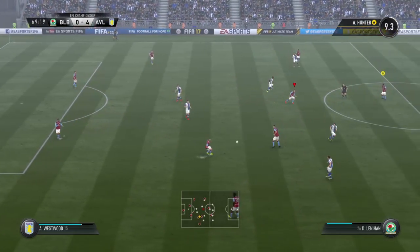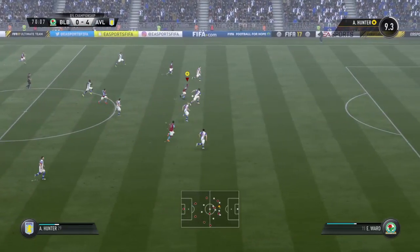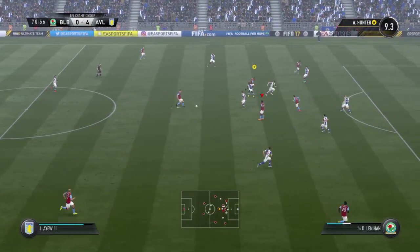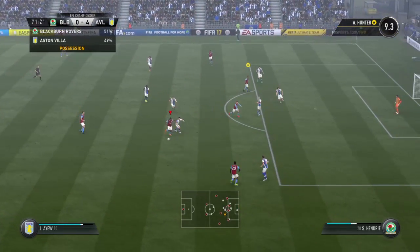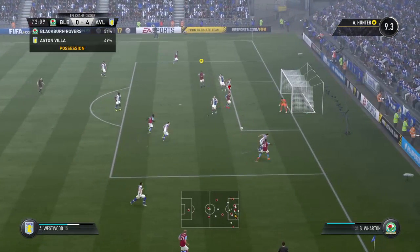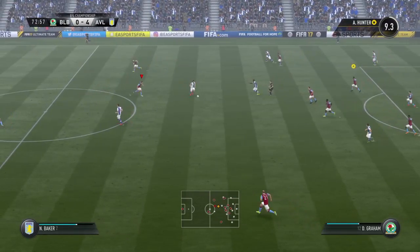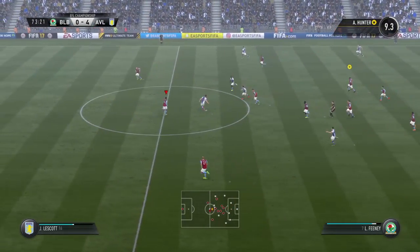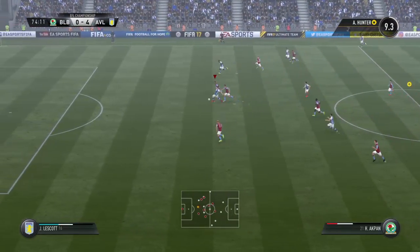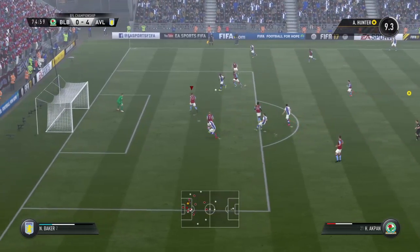Alan Hutton. Well, they move forward again with Alex Hunter. And that's good support as they build this attack. They've coped with it well defensively. Graham. Good position. They've worked this attack very well into quite a dangerous position now.